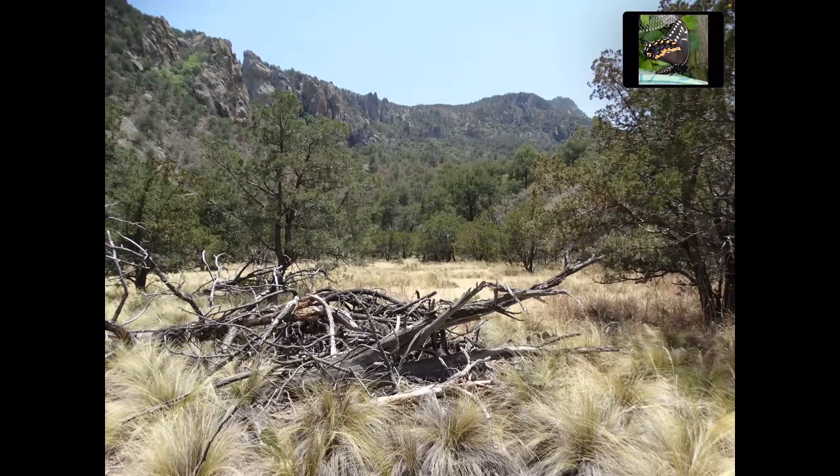And you can see that meadow, that's a meadow, Texas style. It's really dry. And this is where Colima warbler was nesting this year. We did hear them. We didn't find them, but we did hear them. So that was nice. Colima warbler, if you don't know, it's a warbler found only in Big Bend National Park in the higher elevations in the US.